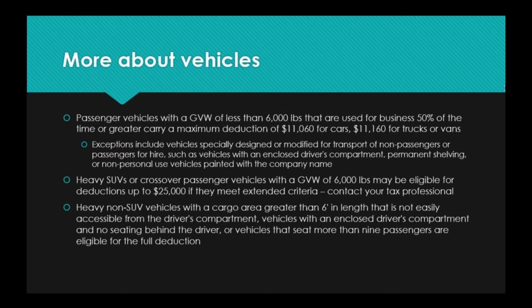To close that loophole, they have reduced the eligibility for those heavy SUVs or crossover passenger vehicles, but acknowledging that they are still sometimes used for legitimate business purposes. That's why there are some extended criteria related to those types of vehicles. So again, talk to your tax pro. There's some more information there. There's more money potentially on the table if you've purchased one of those within this calendar year.